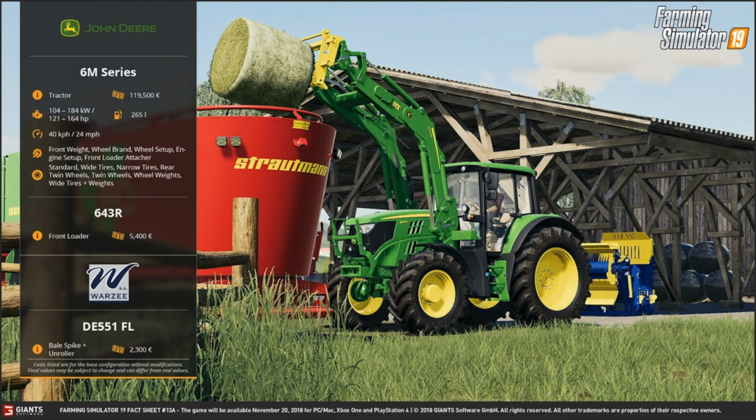What's next? We got the John Deere 6M series. Now, I'm not as familiar with the M series. I'm more familiar with the R series, but this thing looks really good. I mean, really good. I feel like we have just gotten a huge amount of information this week. So exciting, such good stuff.